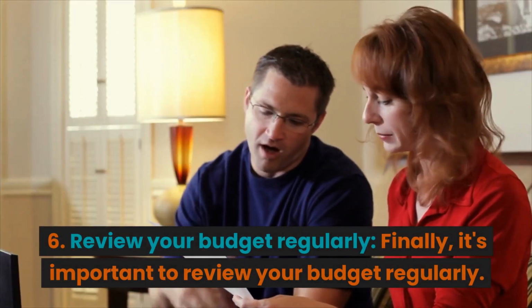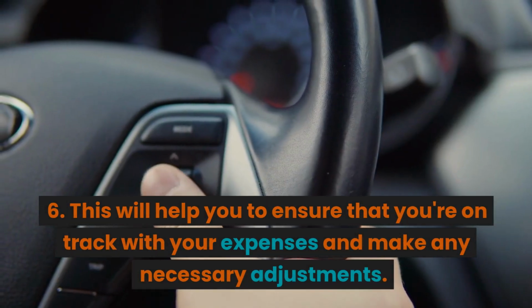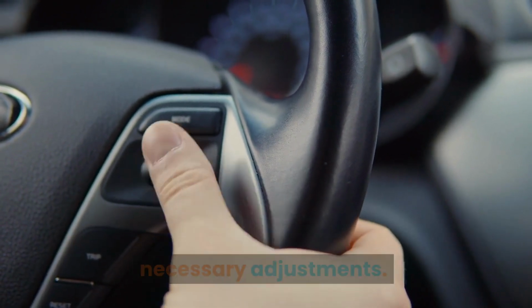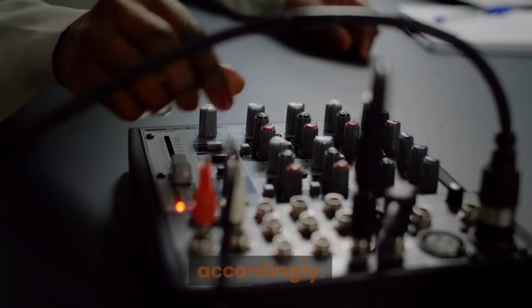Review your budget regularly. Finally, it's important to review your budget regularly. This will help you to ensure that you're on track with your expenses and make any necessary adjustments. Additionally, if your income or expenses change, be sure to adjust your budget accordingly.